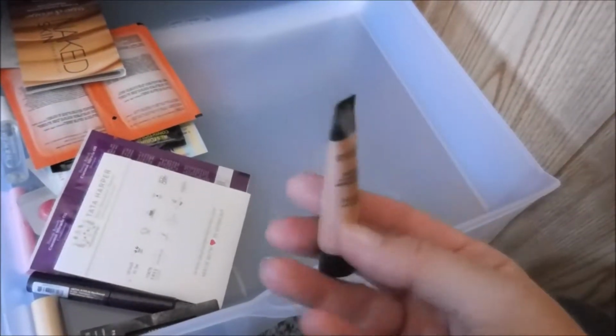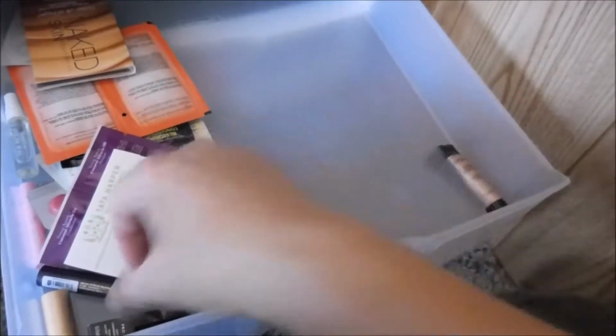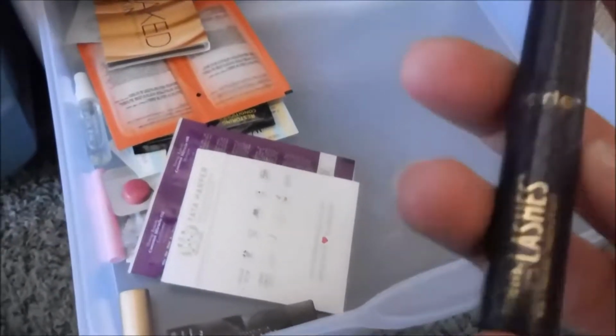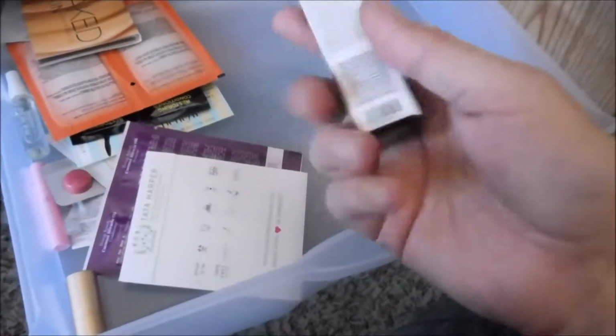This I got in my IPSY bag, the Smashbox Photo Finish Foundation Primer. This I also got in my IPSY bag, and I do also have a full size and a deluxe sample size of this. It's the Lights Camera Lashes mascara by Tarte. That has not been opened yet.